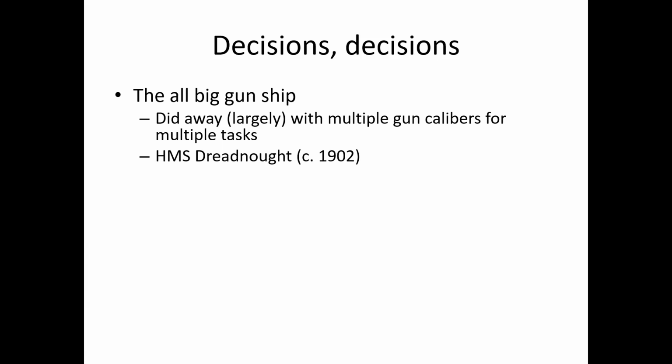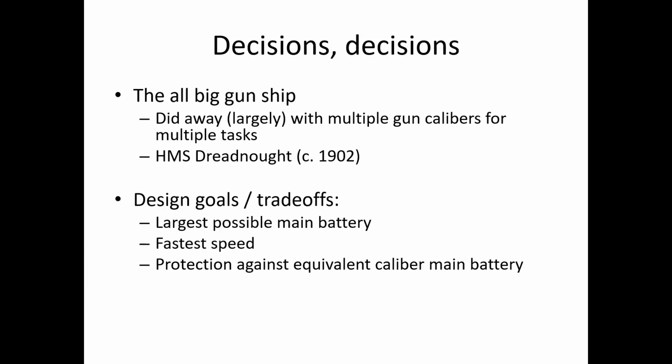The 12-inch large bore rifled main gun. Anyway, Dreadnought in 1902 was the first ship that had a lot of big guns and very few small guns. It was revolutionary at the time. What they're trying to do is get the largest main battery, and you make room for the main battery by getting rid of the smaller caliber guns. And they were looking for the fastest speed. This is all relative, but fast back then was like 23 knots, 24 knots. And protection, where the assumption is always that your enemy will shoot at you with the same size caliber as you're carrying in your main armament. Not always a good combination. That's how the designs were done.